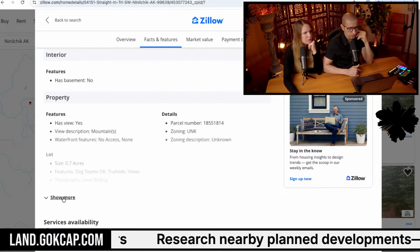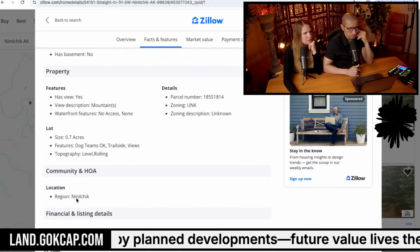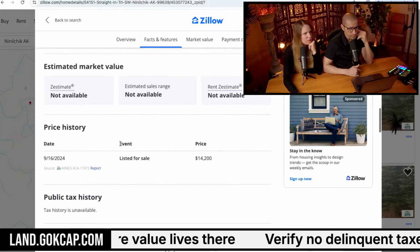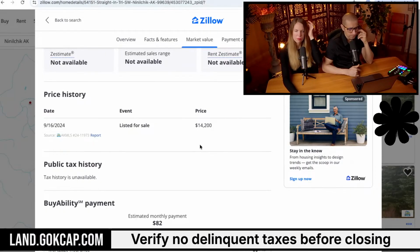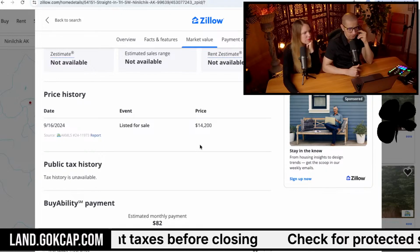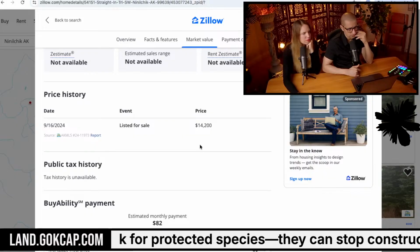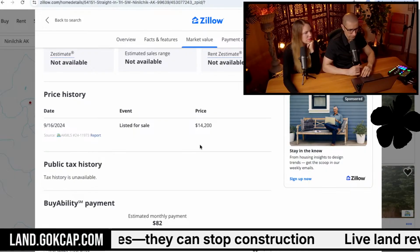Building a house in Ninilchik, Alaska can vary quite a bit. On average, construction costs range from about $135 to $540 per square foot. For example, building a 2,500 square foot home could cost anywhere between roughly $337,500 and $1,350,000. These costs can be influenced by factors like transportation and materials, design complexity, labor availability, and local regulations. It's always a good idea to consult with local contractors to get a more precise estimate for your specific project.